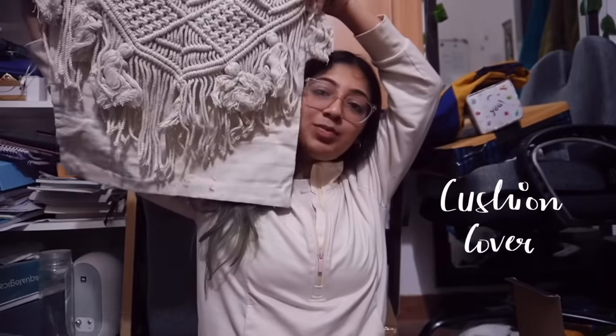A cushion. This one's so pretty. It's giving all the boho vibe. Not bad, right?